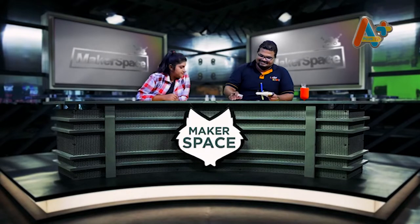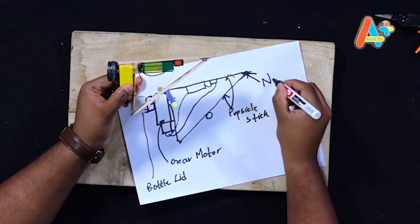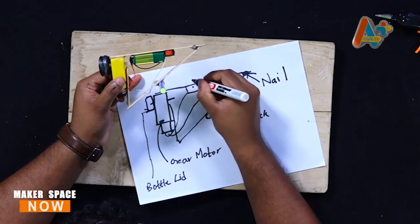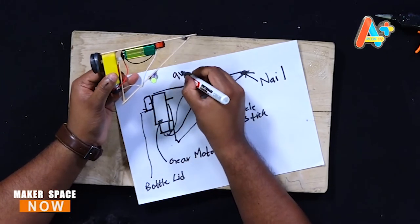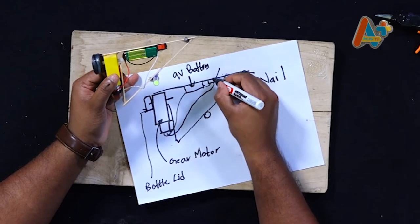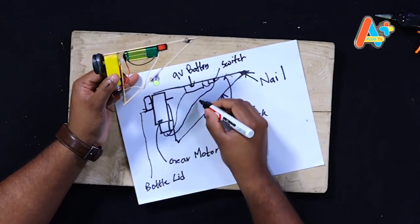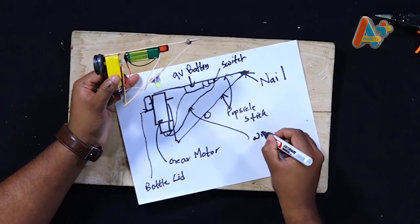Good idea. So what is this one? Nail. Yes, we have a nail here. Then this one. Battery. What kind of battery? 9-volt battery. Very good. And what about this little fellow over here? Switch. And what are these ones we find? Wires. ඕක සර්කිට් වයර් එක.